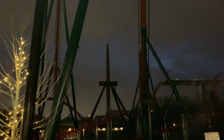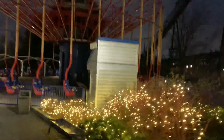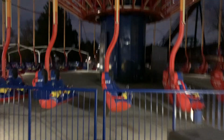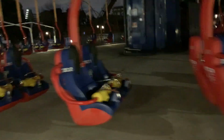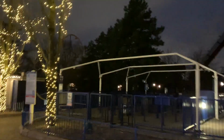And there's a really good shot of Tundra Twister. It looks awesome. There it is. And then over here is the tallest thing in the entire park. It's Windseeker. Check out this really cool shot of all the cars with nobody on them. I can't wait to ride this ride when it opens. It gives you a really cool view of the park.